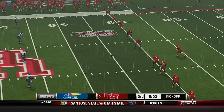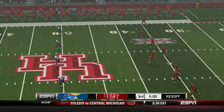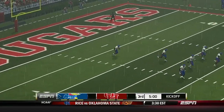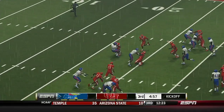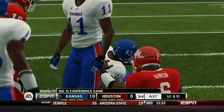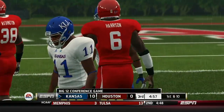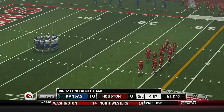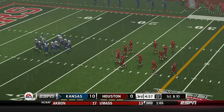All right, Reese and David, thanks, guys. Second half action just about ready to start here. Excellent kick. He's to the 20. He gets out to about the 22-yard line. So now both teams come trotting back out onto the field.